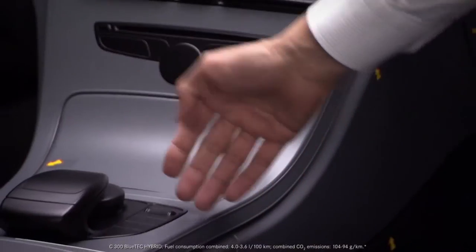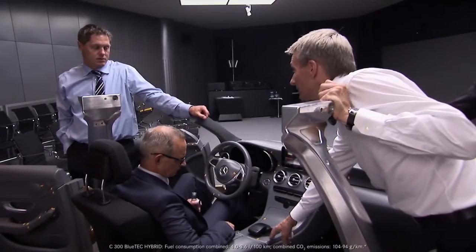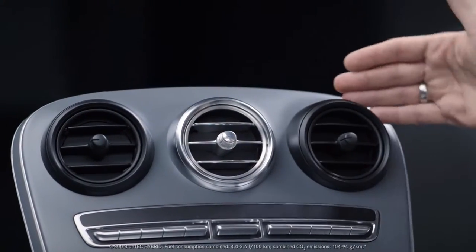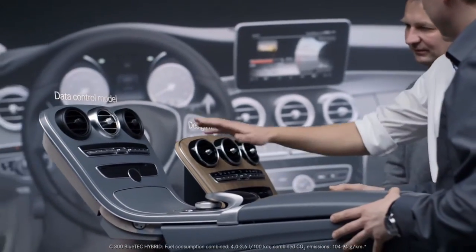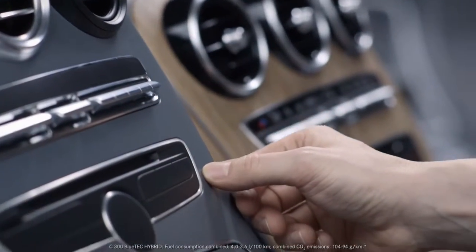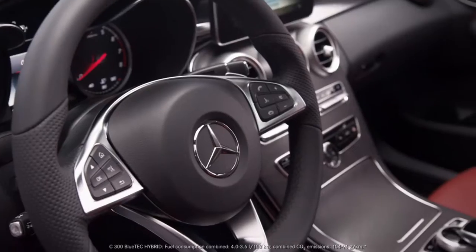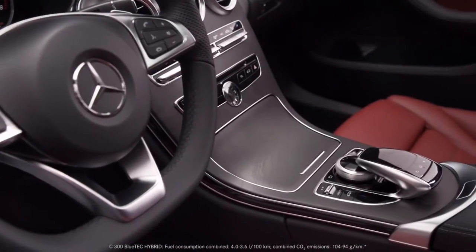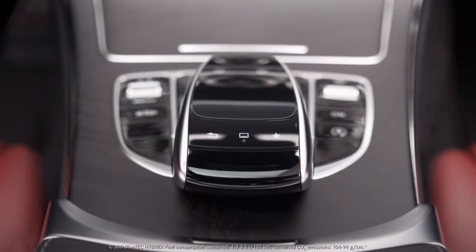On automatic models, the large one-piece center console panel sweeps elegantly from the armrest to the central air outlets. Manufactured from a single part, its continuous clear-cut lines create a captivating look, which are embedded neatly into the trim with a finely faceted chrome edge. Marking another evolutionary step is the innovative touchpad. Its sculptured shape embodies our commitment to sensuous, clear-cut design.